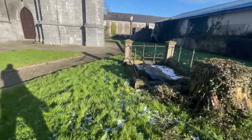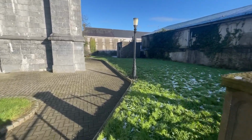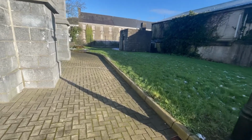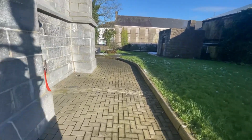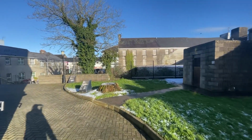The church and graveyard is right in the heart of Charleville town, and the main road between Cork City and Limerick City runs through Charleville, so it can be quite a busy spot. That's the main road down there, you can see out through that gap.